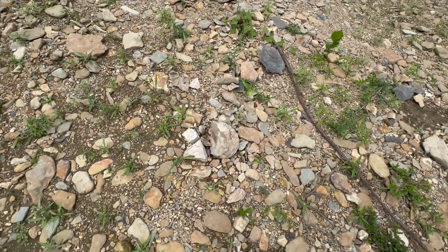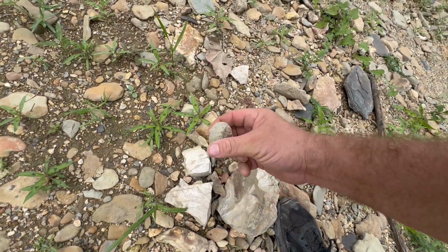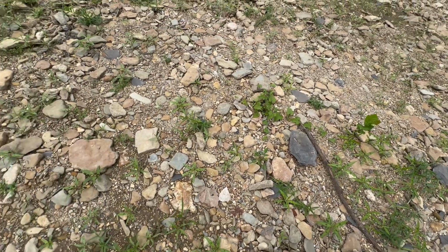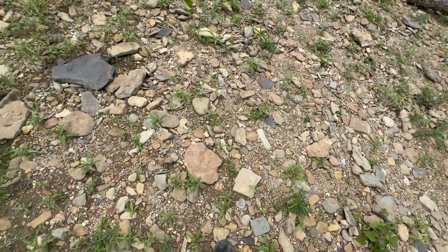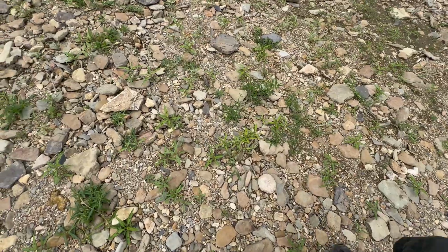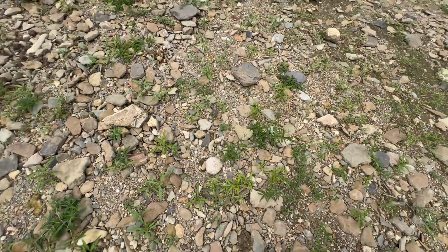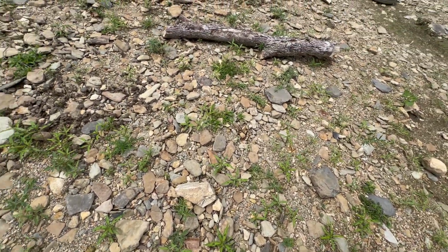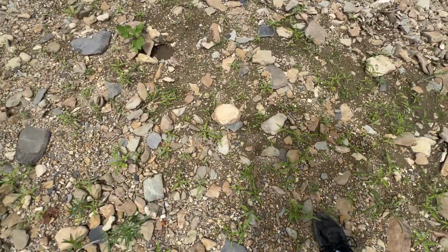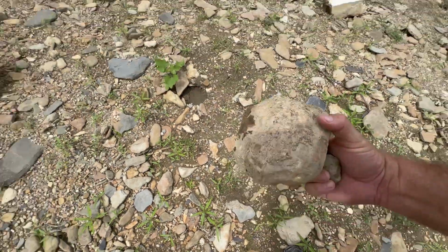Big pieces of chert. Look like somebody might have broke them open. That looks like a geode. Little one. A bunch of these little ones around. It's a flat one. But that's quartz at least. Tried to be a geode at one point. Look at that big one right there. That's a big geode. It feels awful heavy.